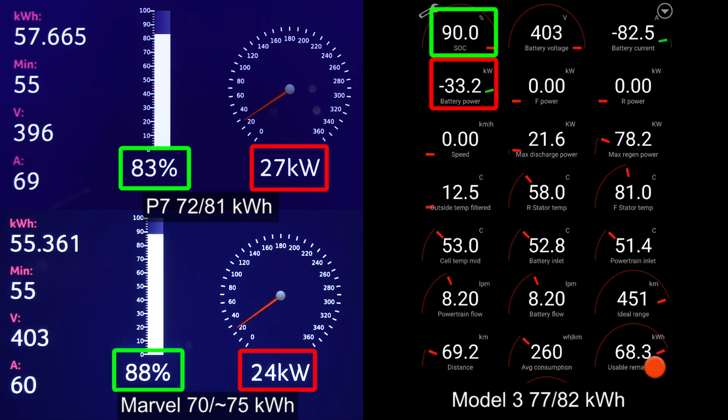Now we're just going to sit and wait and see. I guess at this point, Marvel is going to win. It has a pretty good lead here. It's a smaller battery, that's true, but you saw earlier that even with a smaller battery, Marvel managed to charge faster than the P7. I wonder if P7 has the battery from CATL. I'm not sure where Marvel's comes from, and Tesla uses in-house. Well, it could be Panasonic, it could be LG. So there you go. Marvel hit 90%, and now we're just waiting for the P7.